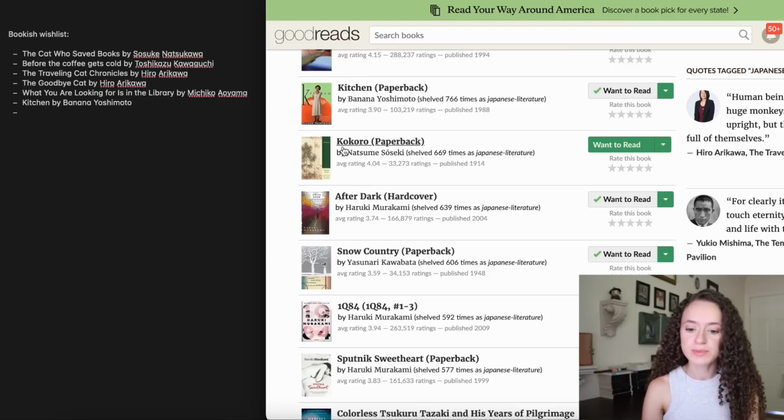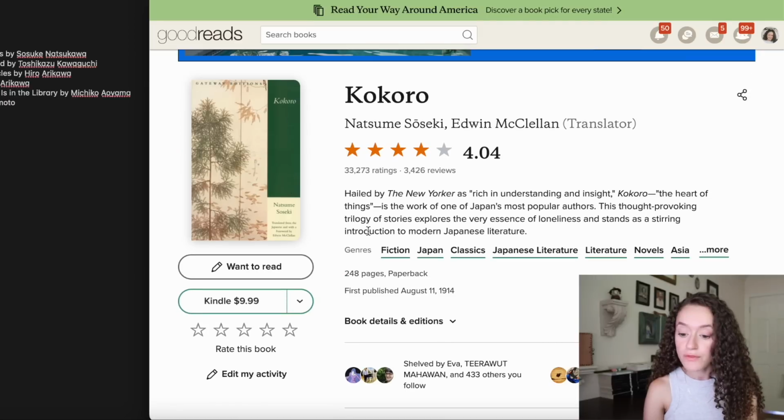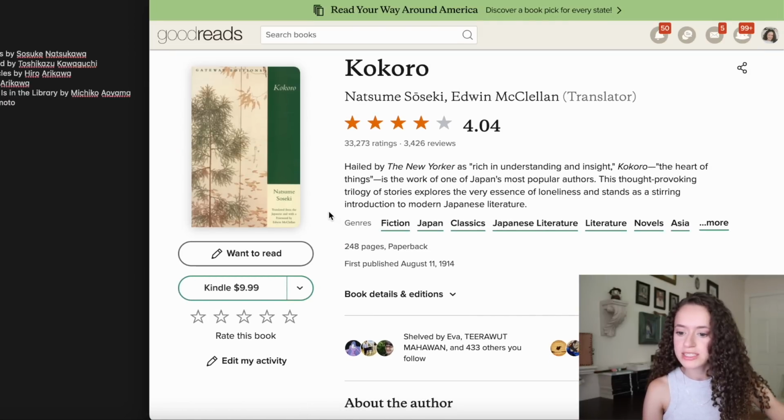I did hear someone speaking about Kokoro on a YouTube video the other day. I believe it's more of a classic. Oh, first published in 1914. Oh, wow. Hailed by The New Yorker as rich in understanding and insight, Kokoro, The Heart of Things, is the work of one of Japan's most popular authors. This thought-provoking trilogy of stories explores the very essence of loneliness and stands as a stirring introduction to modern Japanese literature. Ooh, by Natsume Soseki?